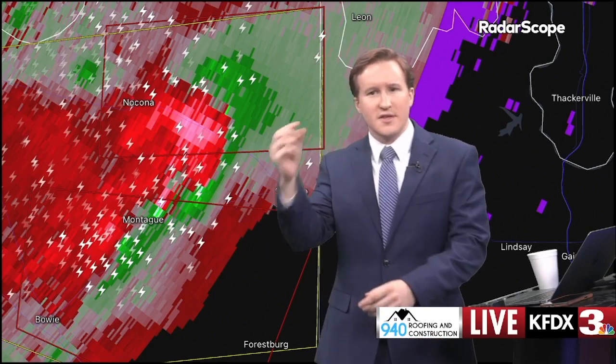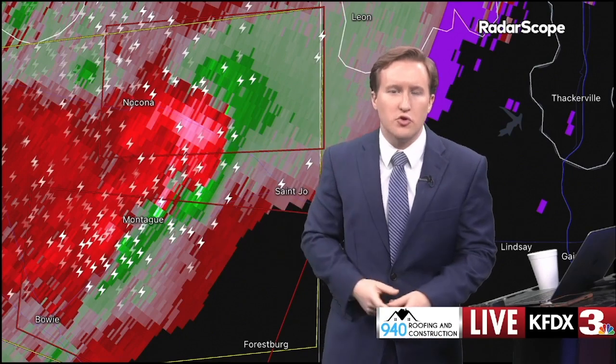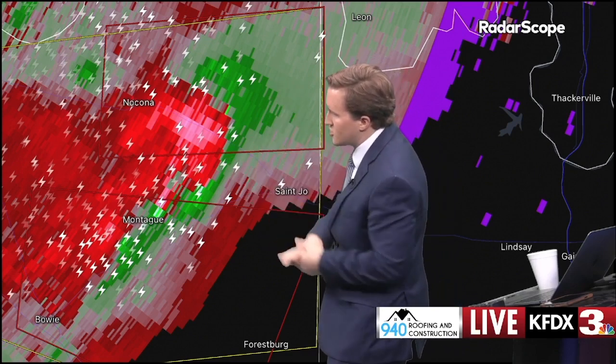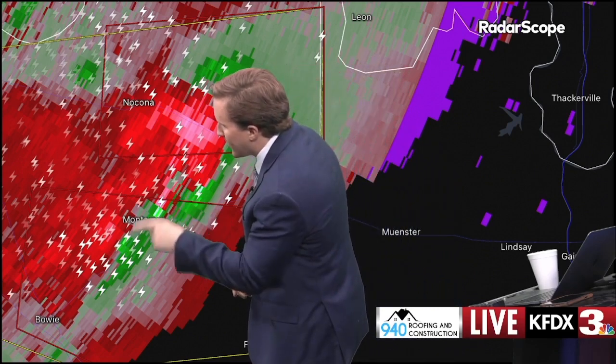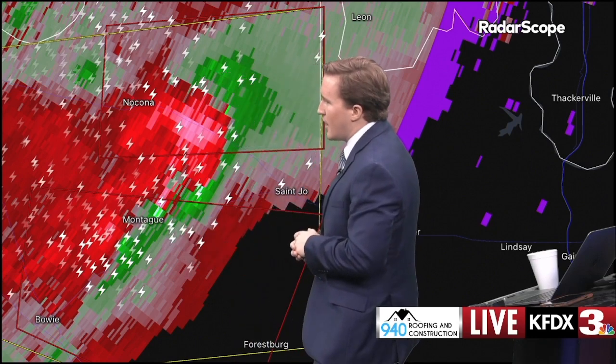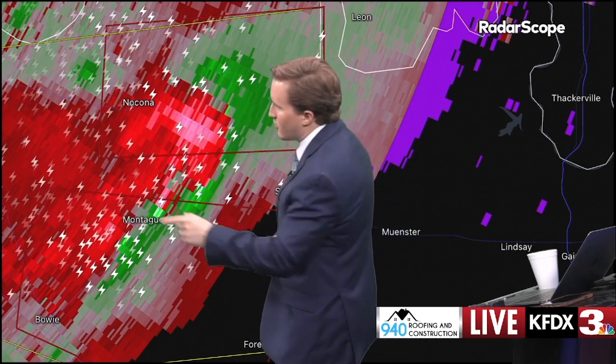We won't really see those brighter greens, or even blue when it gets really strong. We're not seeing that anymore. It's very broad rotation. You get a couple areas, though, right near Montague proper. This is an area just northwest of Montague proper, and that actually is going to be more clockwise rotation.